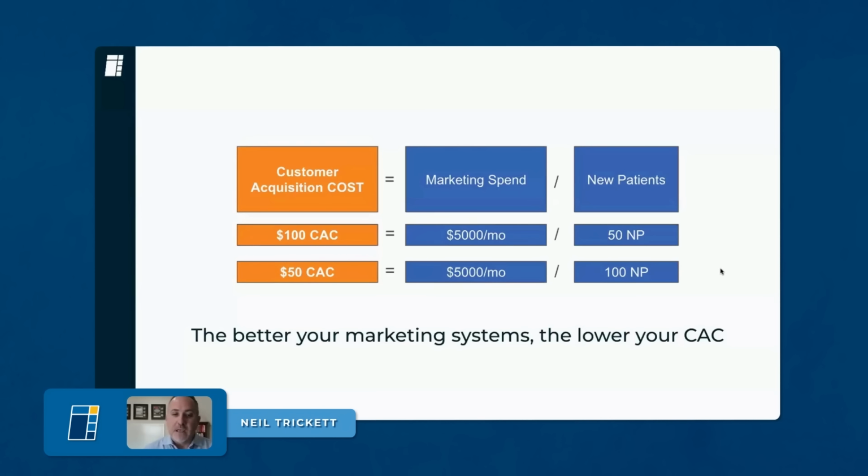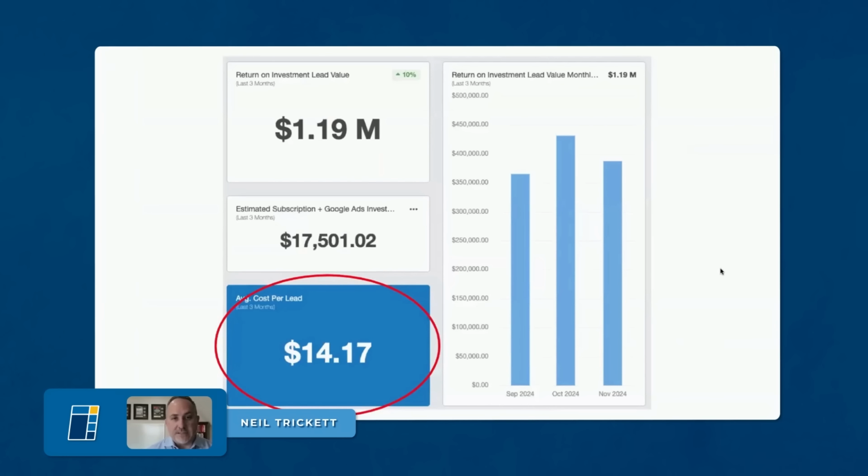And really it comes down to this. The better your marketing systems, the lower your customer acquisition cost is going to be. So it's something you want to pay attention to. It does make a big difference in how your practice grows. Here's just an example from a client. You can see here that they're averaging just over $14. This is actually a lead cost. So customer acquisition cost probably a touch more than this, maybe like 25 bucks, 30 bucks.